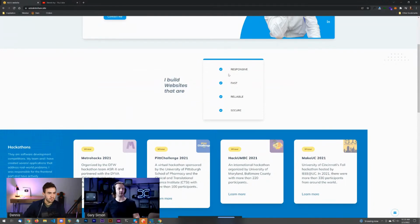So I would rethink this. You have 4 things happening here. You put them in row format, but you have all this width available. What I would do is ditch this layout. I build websites, and you could probably just center that at the top, and then underneath it have 4 columns, kind of like you did down here.